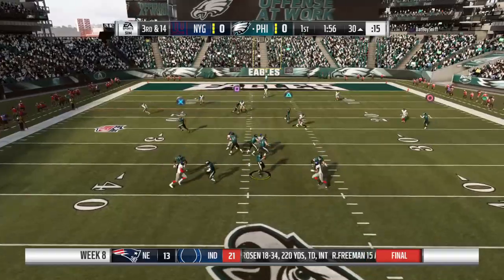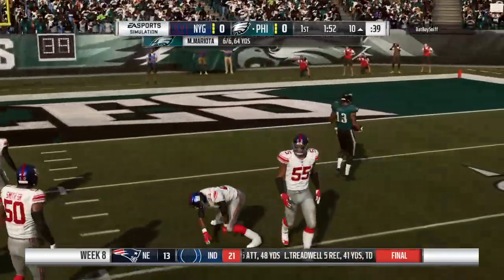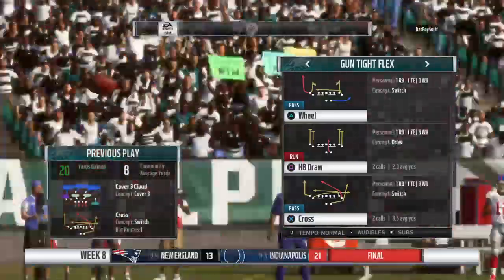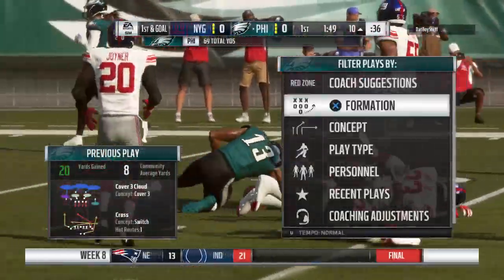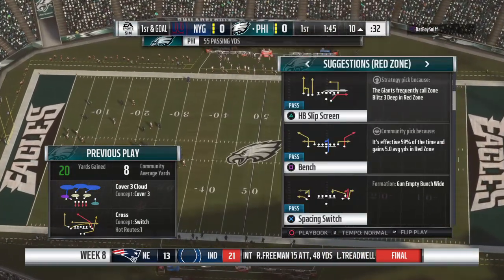3rd and long here for Mariota. That's caught. It's Thomas. They're able to convert on 3rd down, and that sets up a 1st and goal. His passing's been on point on this drive, hasn't it? Been very accurate, gotten the ball downfield, gained nice chunks of yardage.